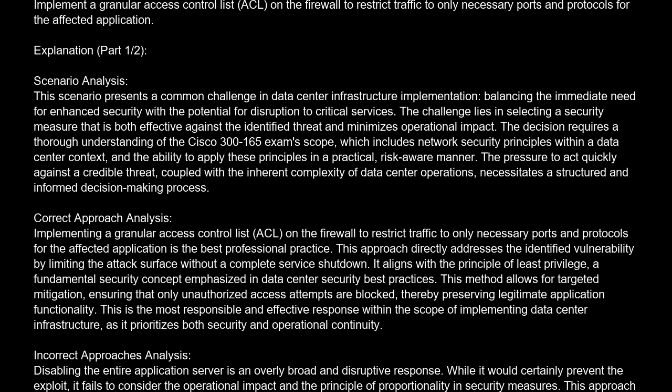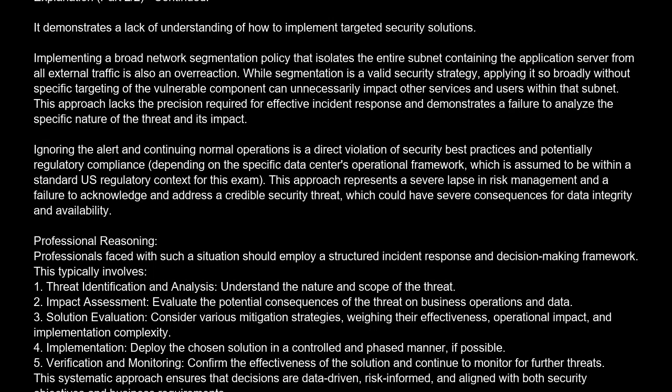Disabling the entire application server is an overly broad and disruptive response. While it would certainly prevent the exploit, it fails to consider the operational impact and the principle of proportionality in security measures. This approach represents a failure to apply nuanced security controls and could lead to significant business disruption, which is often unacceptable in a data center environment. It demonstrates a lack of understanding of how to implement targeted security solutions.